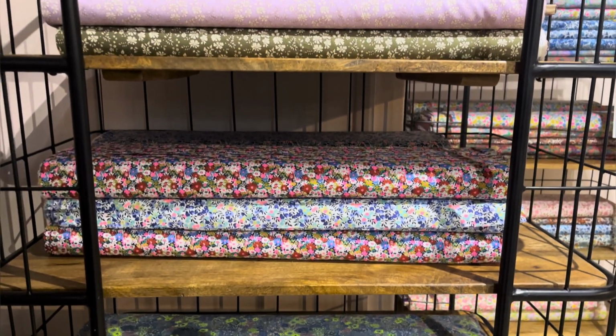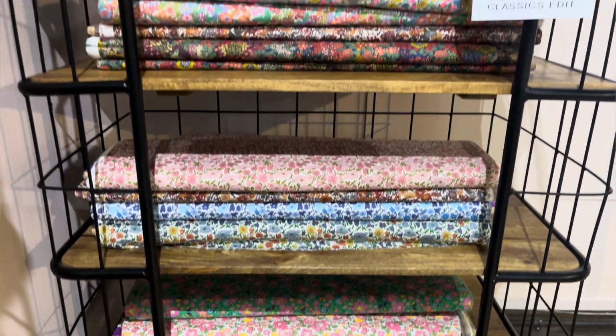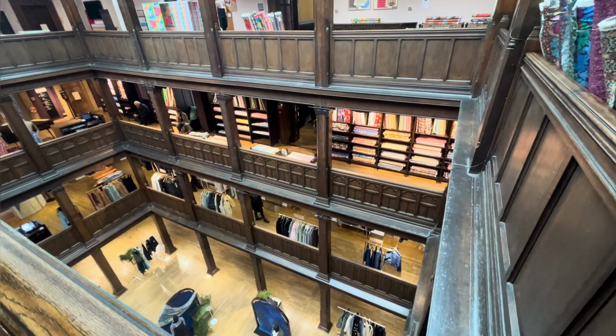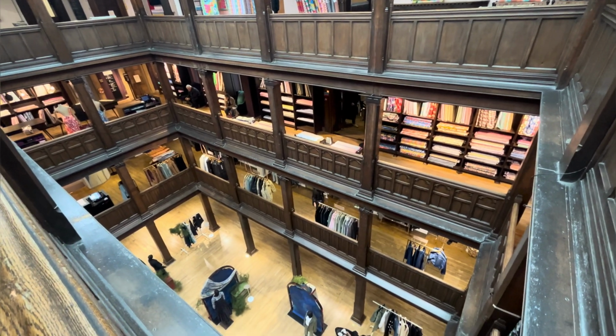So these are classics like Poppy and Daisy, Margaret Annie, Thorpe and Capel, for example. And they've selected specific colourways, which are stunning. Some I hadn't seen before, again, really interesting. So before I left, I did a little whiz around the store.